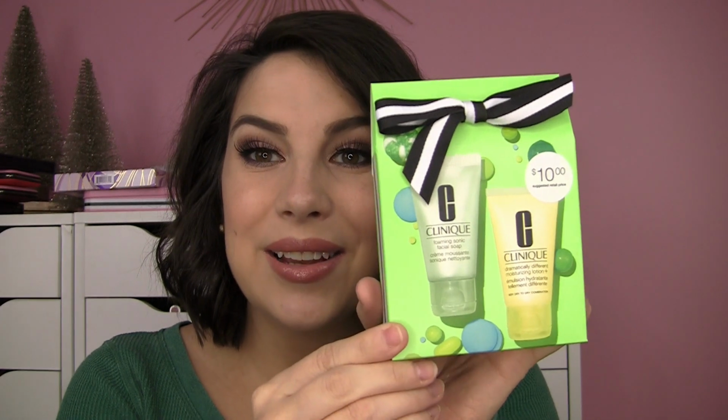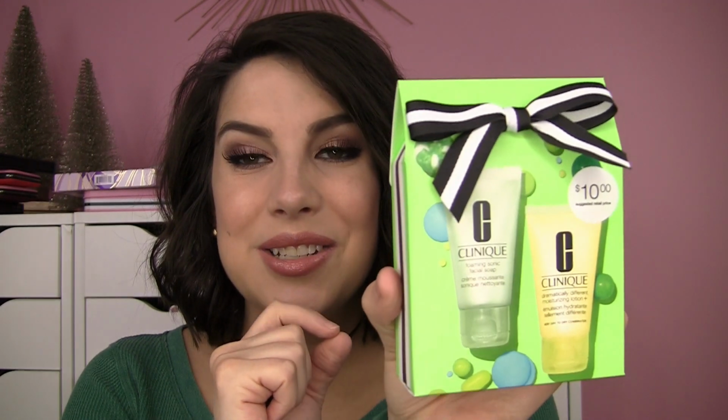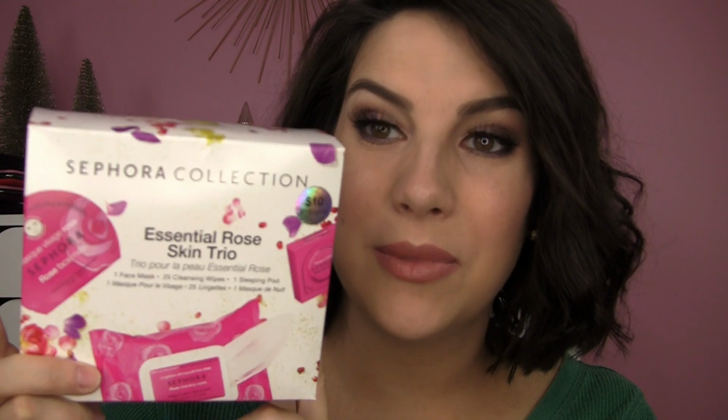Also have gifting plans for this neat little guy. Look at this. I mean, come on, Clinique just has some really cute boxes going on, and this is called the Sparkle and Glow set, and you get the Foaming Sonic Facial Soap and the Dramatically Different Moisturizing Lotion Plus. I've got a person on my list who's already getting a few beauty related things, and I know they have used a lot of Clinique in the past, so I thought maybe they might like to try that.